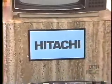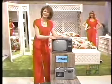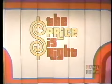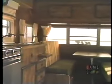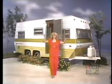From Hitachi, an energy-saving 12-inch solid-state portable TV and a deluxe FM AM portable cassette recorder with built-in microphone from Hitachi. And finally, you and your family will certainly enjoy this travel trailer. The Kit Road Ranger for 1977, a 20-foot self-contained travel trailer, sleeps six comfortably, has a refrigerator, stove, 40-gallon water capacity, full-size bathtub by Kit. And the showcase can be yours if the price is right. What's your bid, Lily?